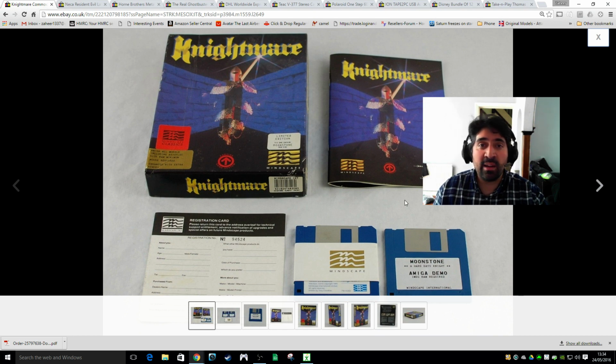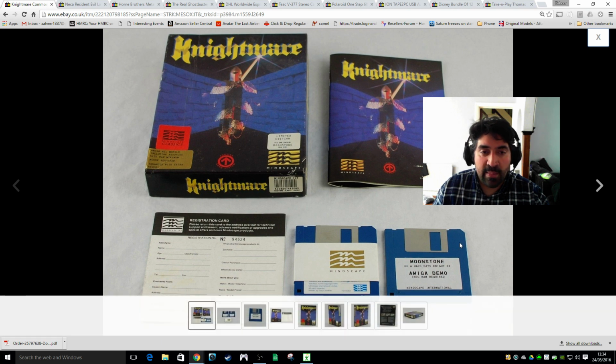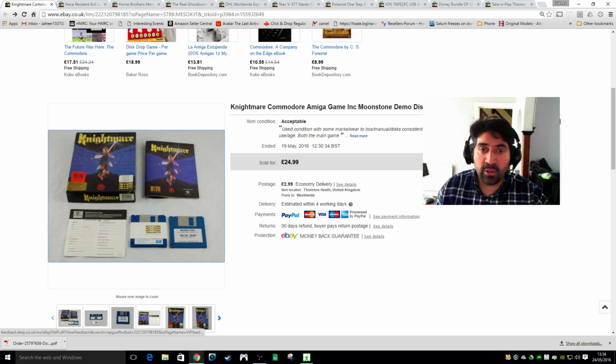Now, you're not likely to come across this because it's Amiga stuff. It's really old. Commodore Amiga was like 90s, quite early 90s. This game here, Moonstone, if you ever come across that though, do pick it up because that game on the Amiga sells for a lot of money on eBay. You're looking at around £60 plus, so bear that in mind.